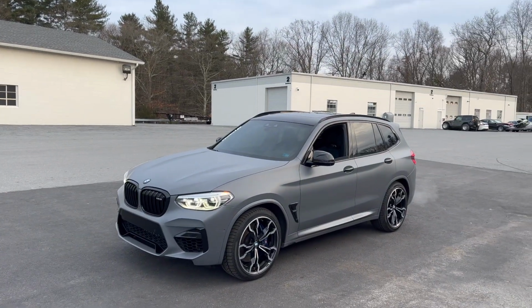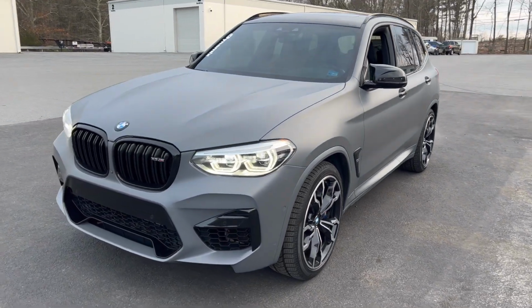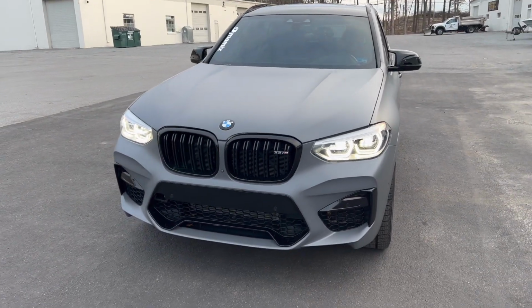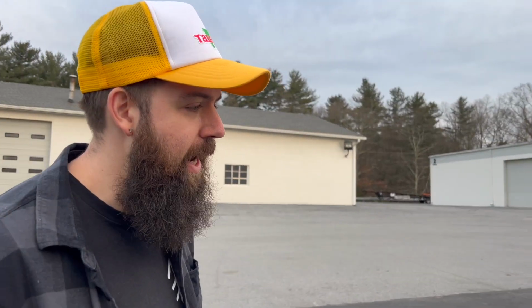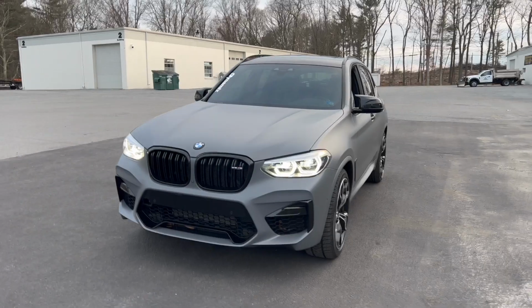It looks incredible, dude. Outside, it's like a completely different color. It's almost like a primer gray or a Nardo gray, but it's got like a metallic or a pearl in it that just gives it a little more sheen. You can definitely see the way the body lines pop at certain angles, how it changes. Gorgeous, gorgeous color. It looks awesome, dude. Super underrated. Definitely. Beautiful.